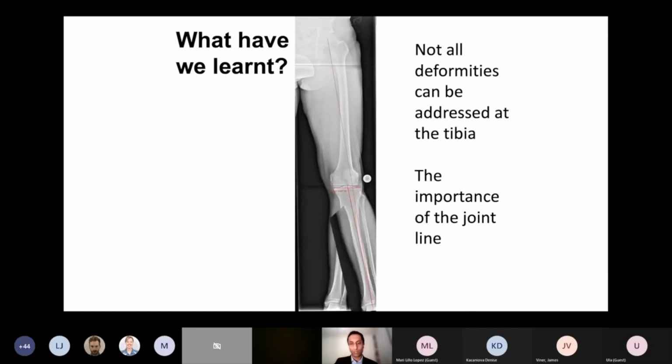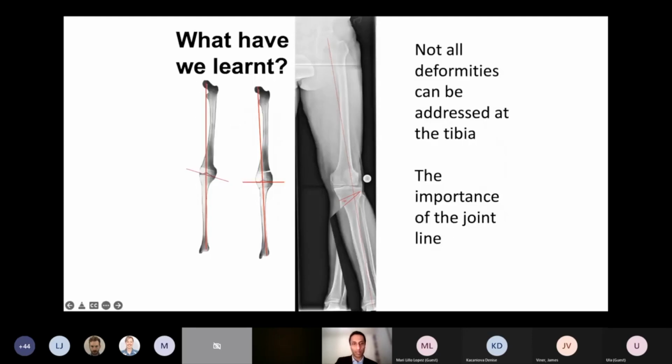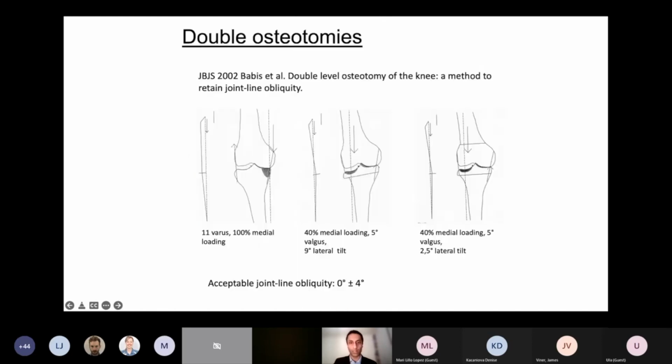So the reason why it's important to do that is because if you do the correction in the wrong bone, you can end up in this terrible situation here where you have an oblique joint line, and patients will not thank you for doing that.